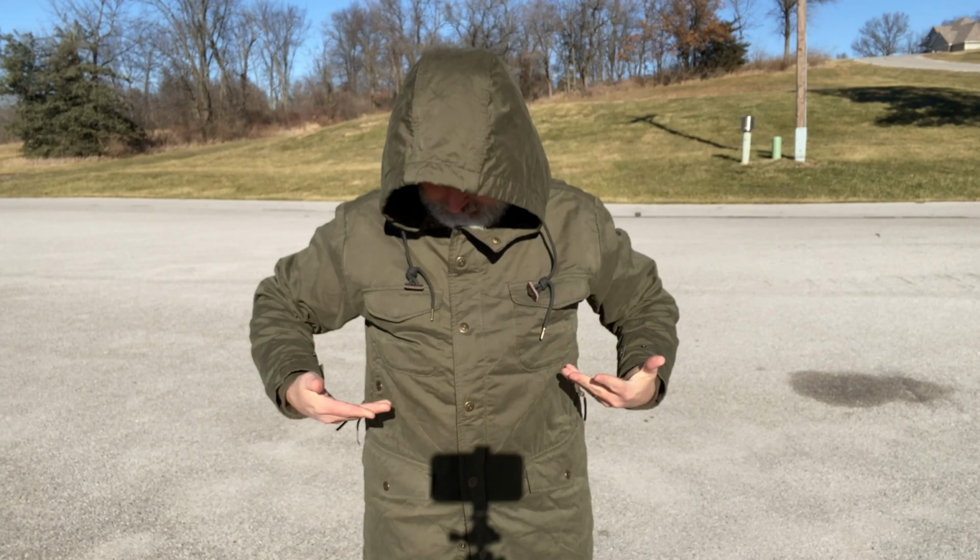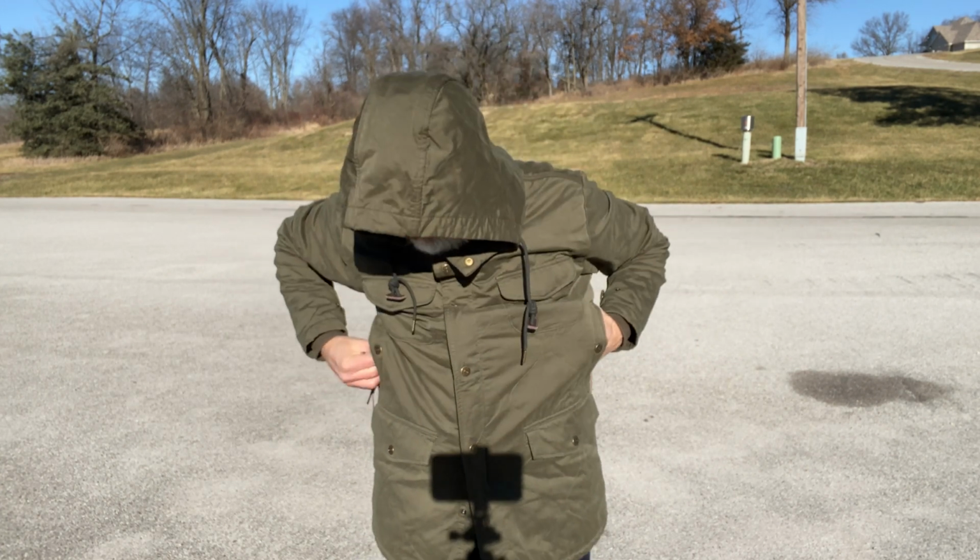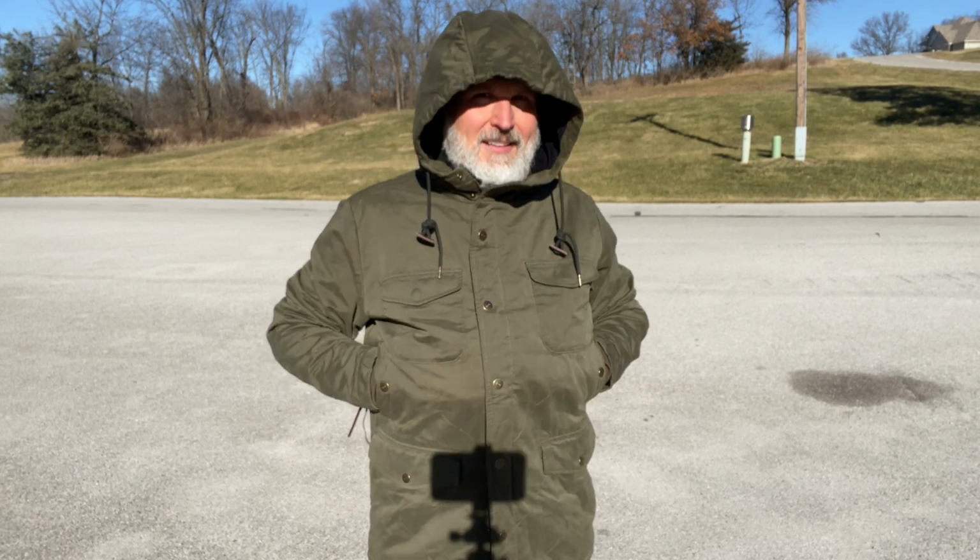But what about the bad? What do I have to complain about with the Flint and Tinder Caliber Parka? Well, the first complaint that I have, or item in the bad column, is the position of the hand warmer pockets. It's up here by my ribs. With all of my other coats, those hand warmer pockets sit down right about where my belt is. And these pockets are sort of in an awkward place.